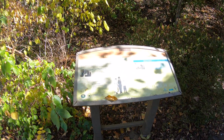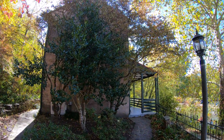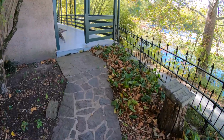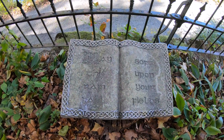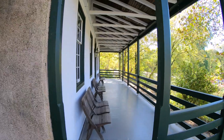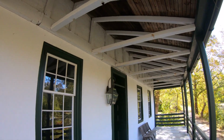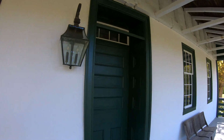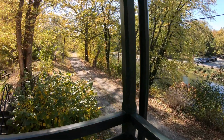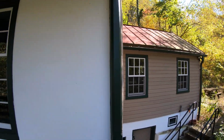A comfortable stone house for the lock tender. Okay. So this is where the lock tender lived. How cool is this? May the rain fall soft upon your fields. Not 100% sure, but I believe that is an Irish saying. God, look at this. This beautiful deck. This is very cool. Not sure when this was built, but it is definitely cool.